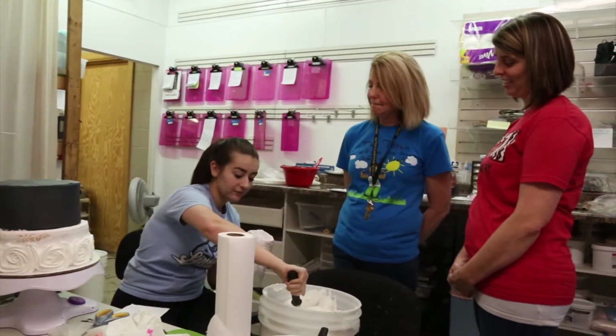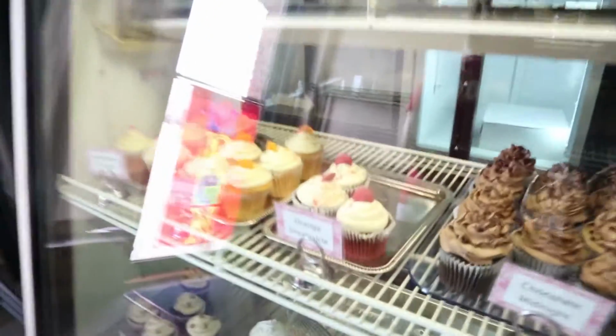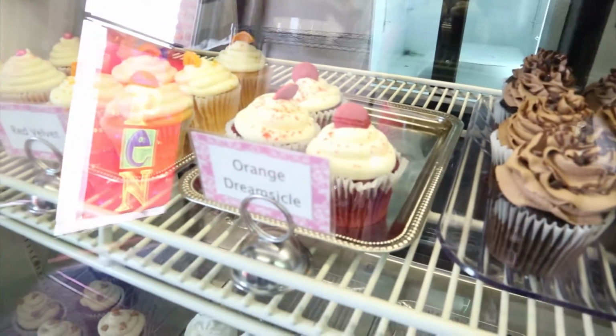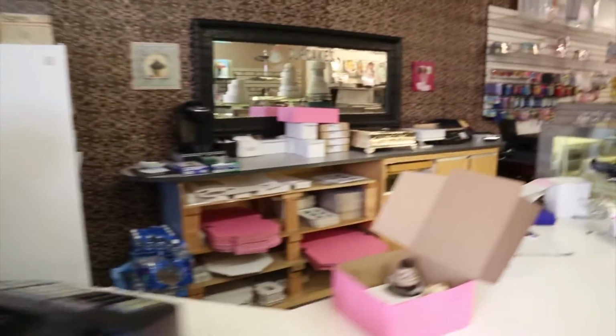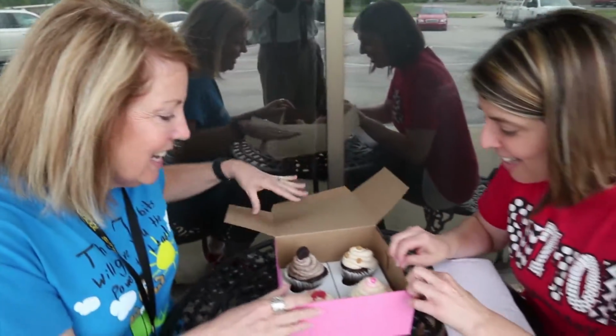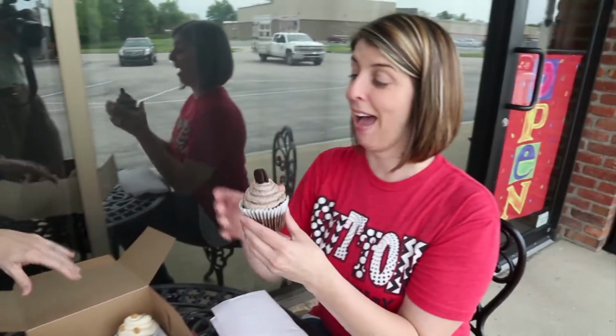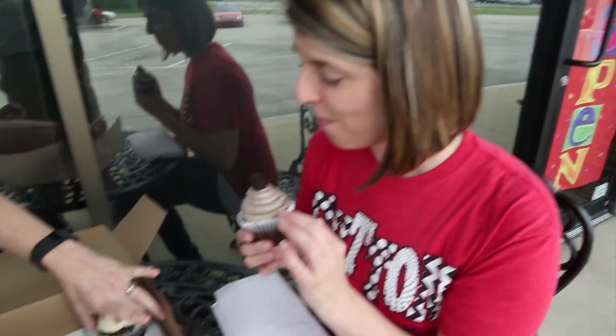How long have you been doing that? About 4 years. It's wonderful. What do you want? I like red velvet personally. It is for the gentleman. And do you want white? Sure. Well, let's see what it tastes like. Which one? I'm gonna go cookies and cream. This one's peanut butter cup. Yum.